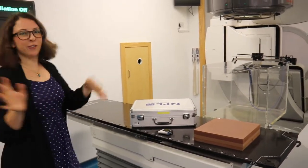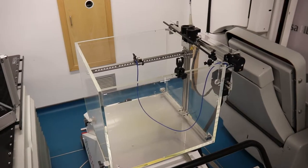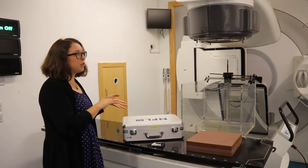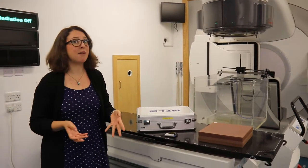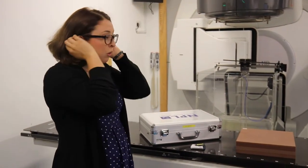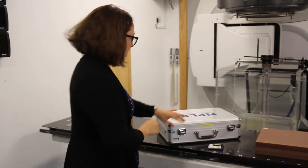So what do we have? All the sciencey things. Here is a tank that is usually filled with water. Now, the reason we have to do our measurements in water is because the human body is made of mostly blood and mostly water, which means that if we want to know the radiation dose that someone has received, we have to do it by comparing it to our measurements in water. So we will have a dosimeter, and we have lots of different dosimeters, which I've got one here with me today.